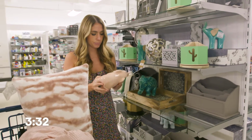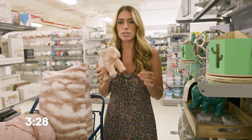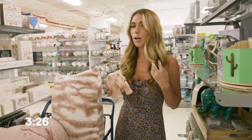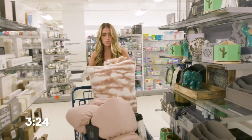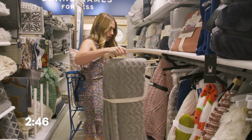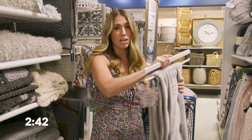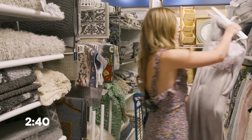Where is it? Okay, I thought maybe it was a piggy bank, but actually it looks like it's nothing. It's just a decorative elephant, but he goes with my room and he's really cute, so I'm gonna get it because it's only $8. These two are, oh wait, I don't like that with the weight at the bottom. So I guess I'm getting this one. It's $15. I don't know where I'm at in terms of money, but hopefully that doesn't put me over.